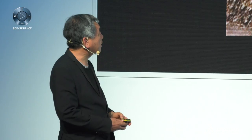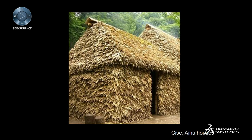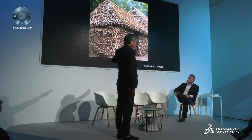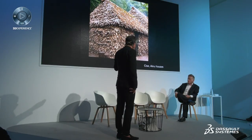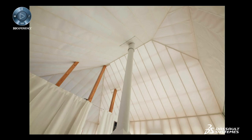And also another soft house was inspired by the house made of bamboo leaves for the ethnic minority in Hokkaido area. The people were using that kind of bamboo leaf house. And also in Hokkaido, we designed this soft fabric house. The interior is like that.